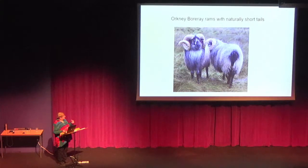And the Boreray sheep, because they've been a feral flock for so long and haven't been subjected to centuries of farming, do have very primitive behaviours, as in not flocking, and their behaviour around lambing time is a lot better than for modern sheep, as I'll show you later on.